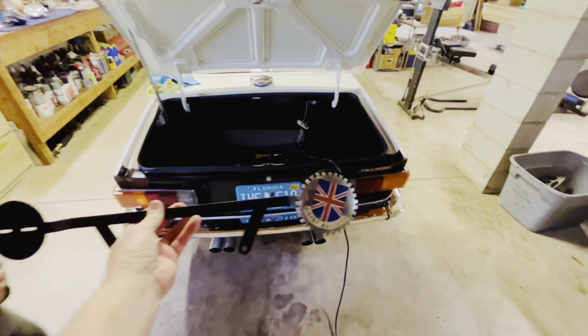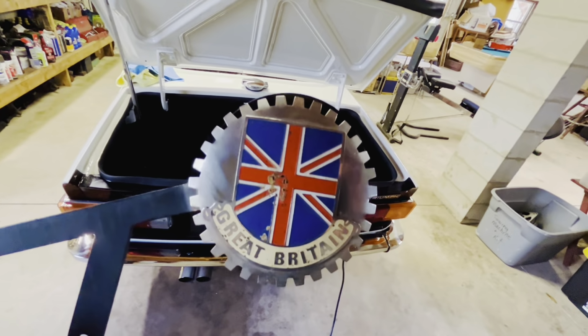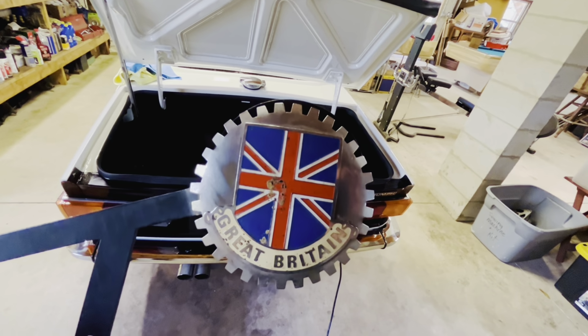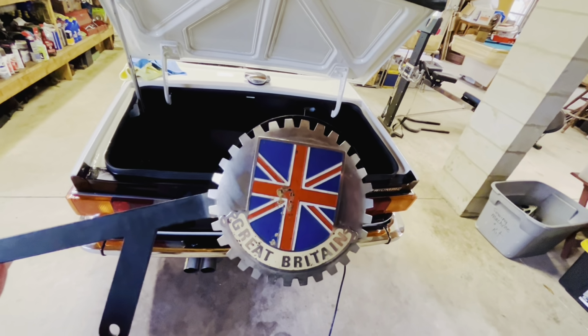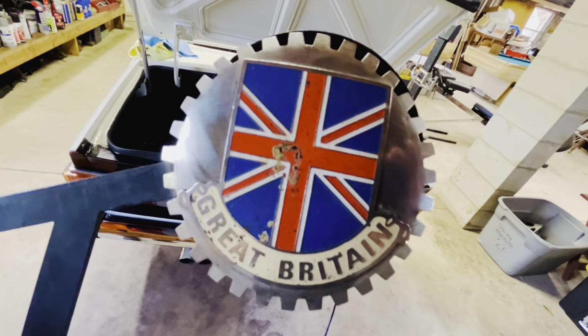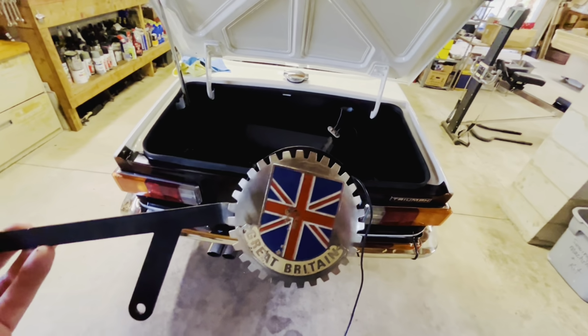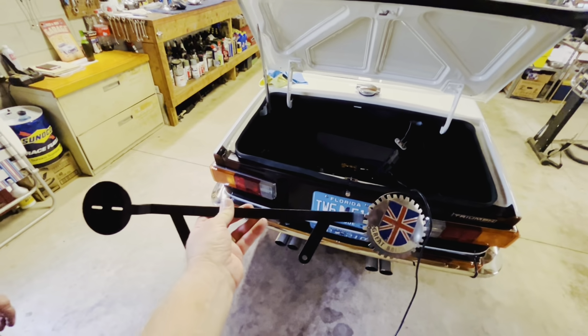Cole had this old badge. This badge was in the trunk of the car when we got it from Dave. So it's kind of sentimental to Cole, so maybe we'll just leave it on there. I tried cleaning it up a little bit. Maybe I'll see if I can get some of that gunky stuff off of there, but it's something sentimental to Cole.